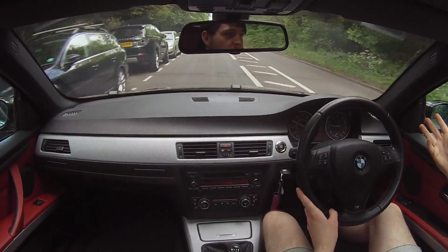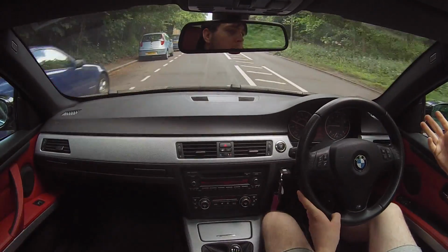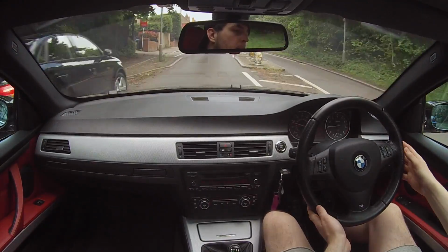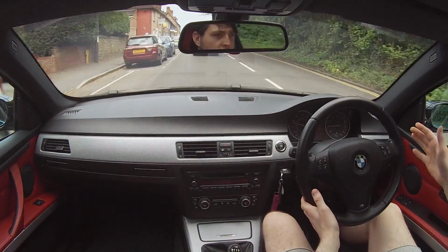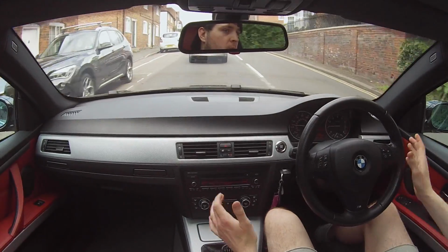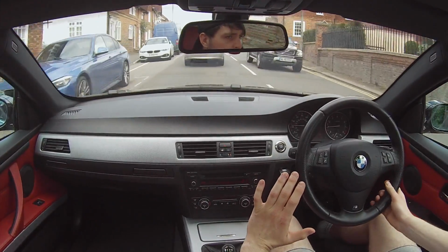Granted, it doesn't look as good as the M3, I will admit that, but if you want to, you can whack an M3 rear bumper on it, front bumper, bonnet, the works. If you wanted to, you can put the M3 exhaust system on it. It's all interchangeable, so slight modifications.